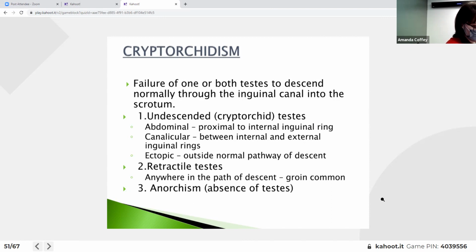Retractile testes can be identified anywhere within the path of descent. So they're moving down, but may not be all the way down. Most commonly found in the groin. They're more inverted to an inguinal or abdominal position and not truly cryptorchid. Can be gently moved into the scrotum without residual tension and doesn't require treatment. Okay, so basically these are testes that are on their way down, and the doctor can physically move them into place, because there's nothing adhering them to where they are. Anorchia is a complete absence of testes.